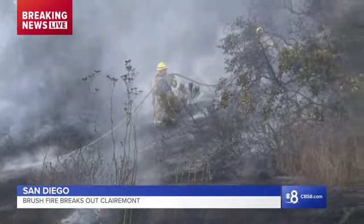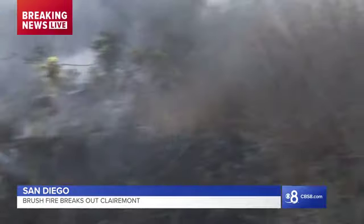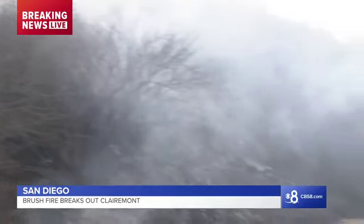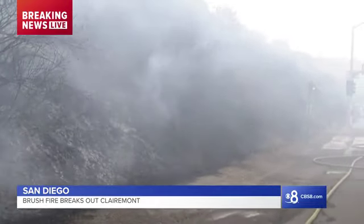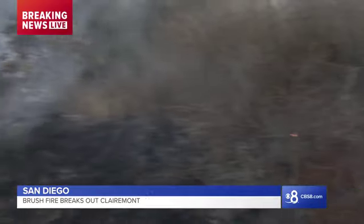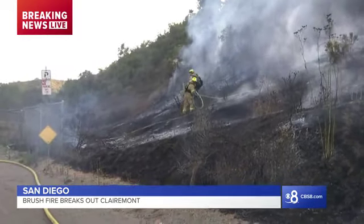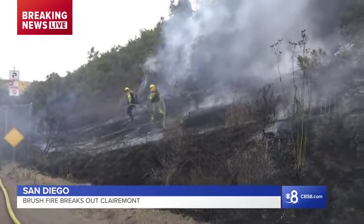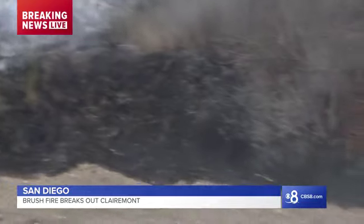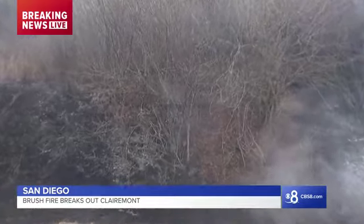Oh, I see another fire engine arriving at the scene. So we have 2 fire engines, a fire truck, a brush rig, 2 helicopters from San Diego Fire, and it looks like they have knocked this fire down fairly quickly. You could see the ground crew is still up there looking for any hot spots. There is a small flame right here on the hill, but for the most part, we are just seeing a lot of white smoke, which is a good sign for now.